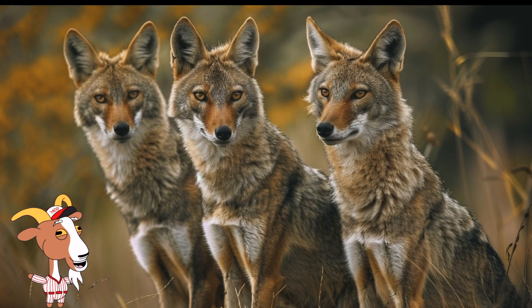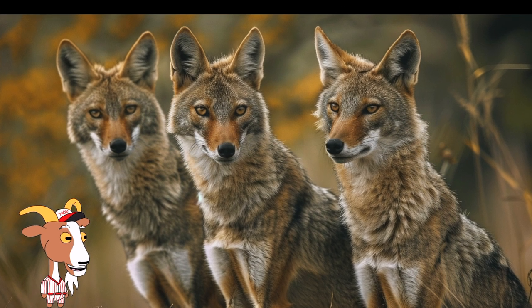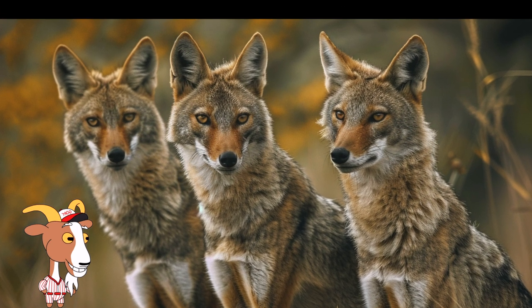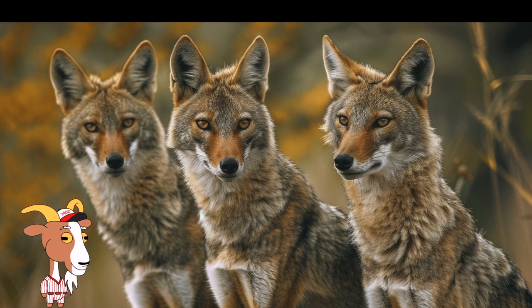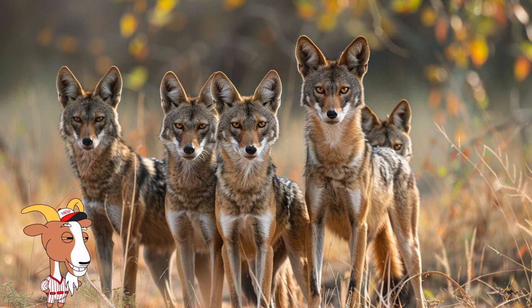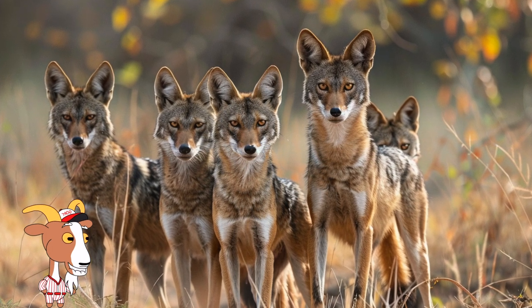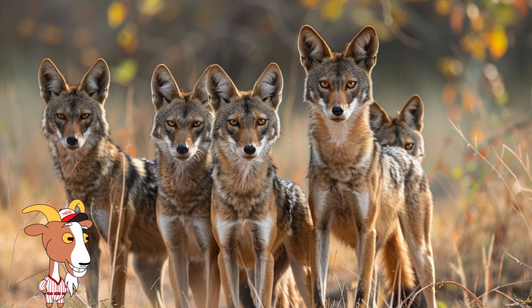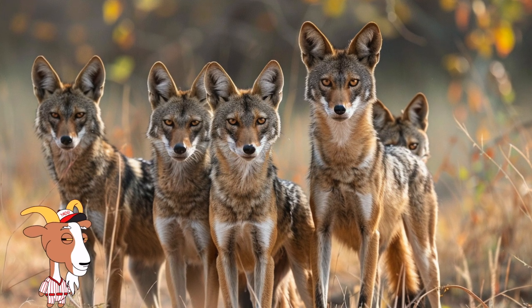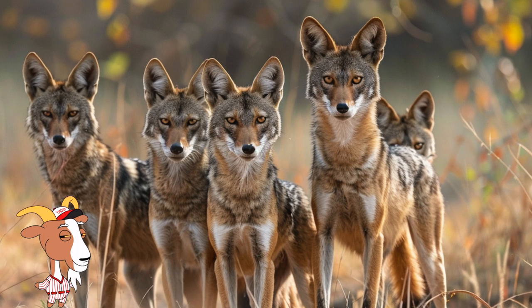They also live in lots of different places, from deserts to forests. They're like little explorers, always finding new places to call home. Jackals are expert diggers. They dig burrows in the ground to make cozy homes for themselves and their families, like their very own underground clubhouse. And that, Papa Tony, is what jackals are all about.